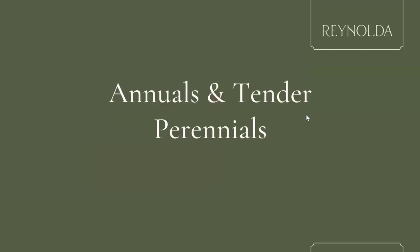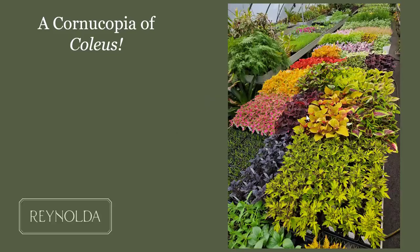We'll go a little bit by plant groups. If you do have questions, raise your hand. I'm happy to answer questions as we go. But, starting out, we've got a number of different coleus. I can't promise you consonants throughout the entire talk, but we do have a cornucopia of coleus. It's a fun word to use.